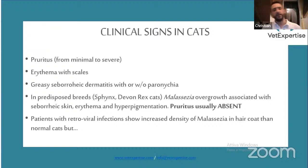And then studies found that patients with retroviral infection, for example, feline immunodeficiency virus, show an increased density of Malassezia in the ear canal with respect to normal cats, but typically not associated with clinical signs.